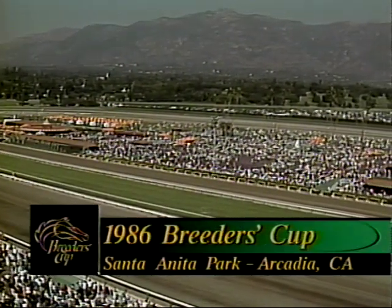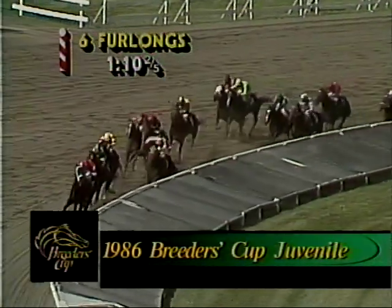It was back to California for the 1986 edition, but this time to Santa Anita in the foothills of the San Gabriel Mountains. In the Breeders' Cup Juvenile, the D. Wayne Lucas trained Capote got out of the gate quickly and never looked back.